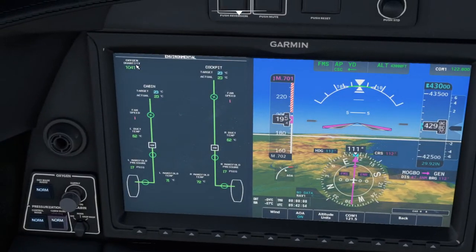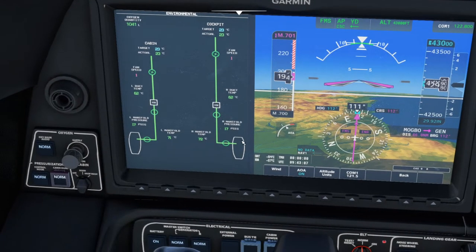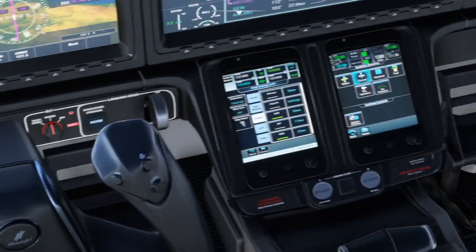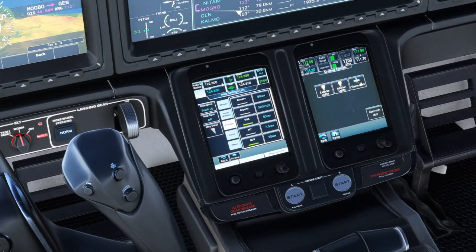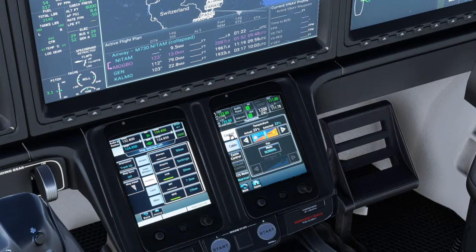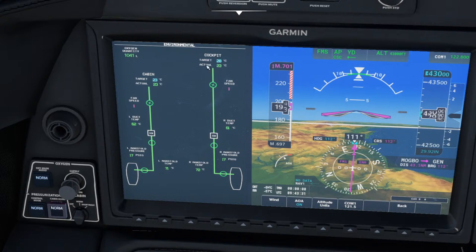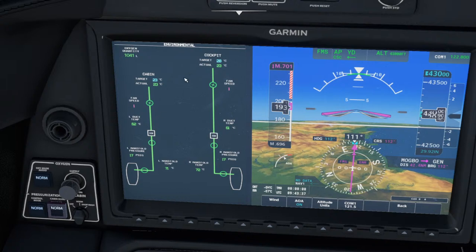So environmental, it's giving you the oxygen quantity again, the target temperatures, and the fan speeds, and the duct temperatures, which you cannot do much about. And you have depicted all the lines, so all the valves with position, the heat exchanger, and the fan. So you can go to the system control thermostat, and like the real one, you can go to cockpit, let's say, and reduce the temperature. And you have target 20, actual 23, and you will see that it will start operating sooner or later.